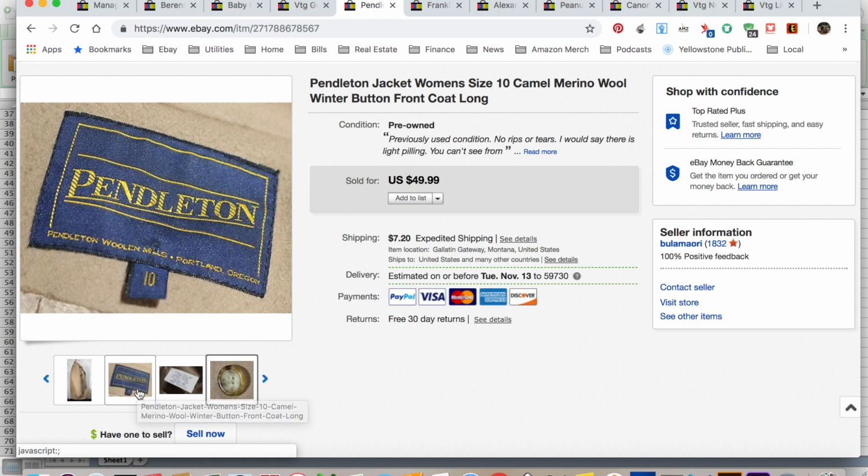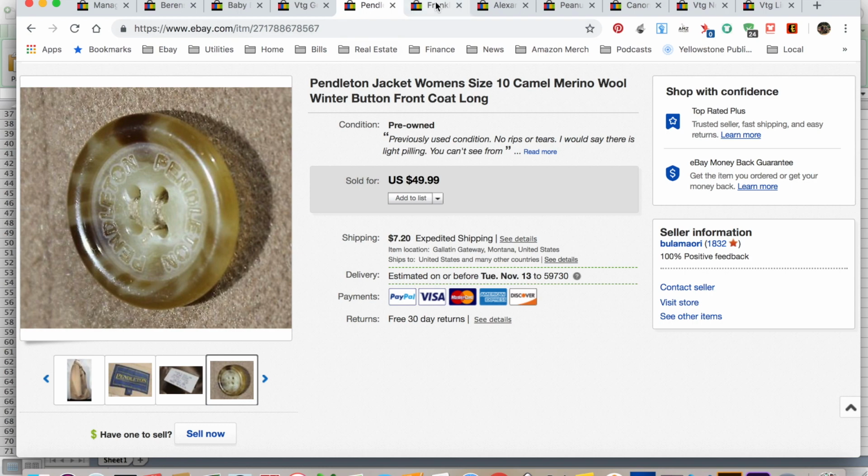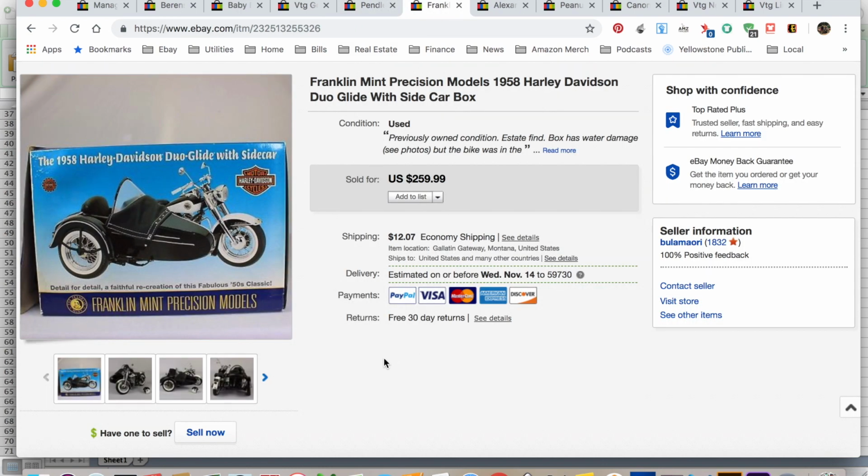$47.20 is what I collected. I spent 50 cents on this at a rummage sale. $13.08 in shipping and fees for a total profit of $33.62, and it took 3.5 years to sell. So those are not quick sellers anymore.